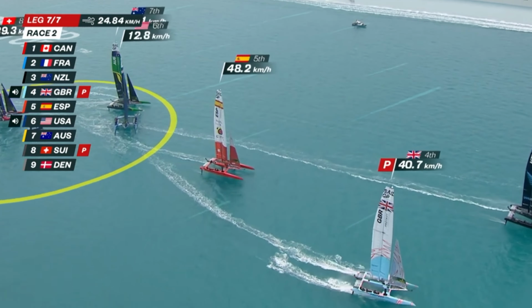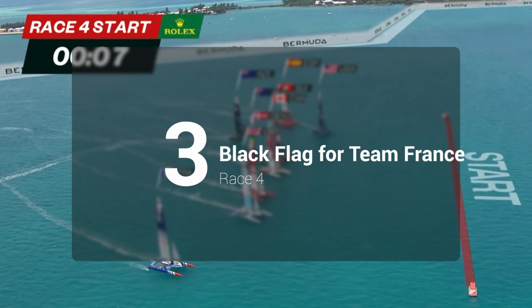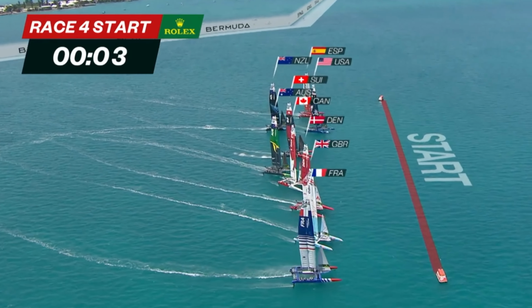France bounces back from 9th to 2nd in race 2. Number 3. During the starts of race 4, the French team were coming really fast on the windward side of the line, leaving them without a priority at the start.